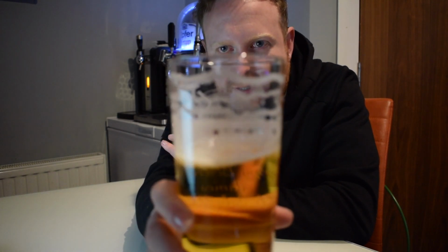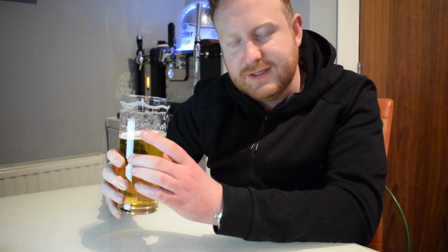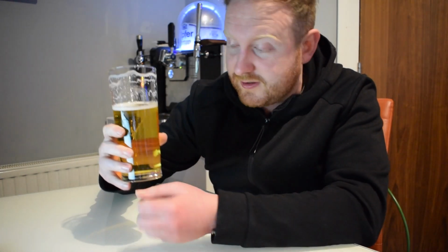Just look at this, right? People do this all the time. They'll show you the glass. Now I wet the glass, rinse the glass before I pour a drink, but you're getting good lace in there. And that can be down to two things. It can be down to how the glass is treated, and also down to the quality of the beer.